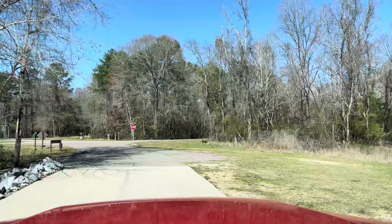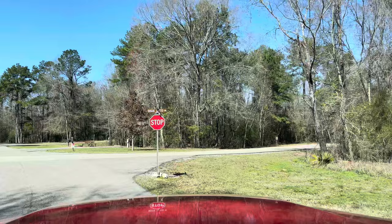Yep. Lots of hiking trails. There's one hiking trail that goes around the entire perimeter of the whole park. It's referred to as the main loop, and I think it's 5.5 miles. Is it a gorge trail?